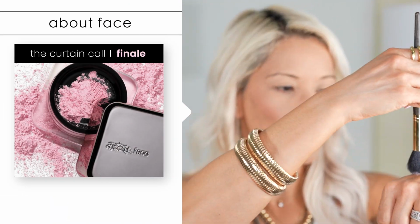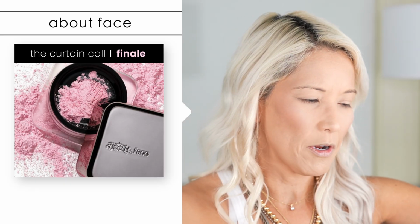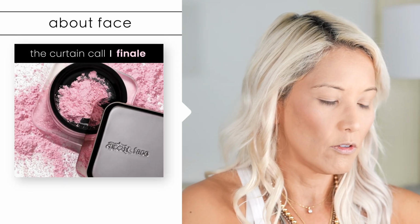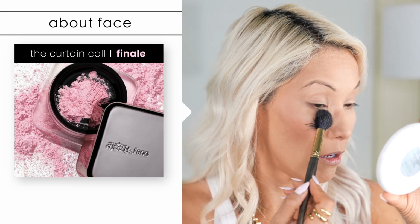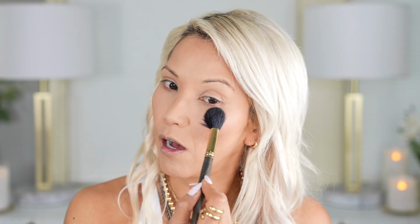Let's try this. I'm gonna dip this Smith brush in here like that. Okay, I'm gonna take that on the back of my hand. Oh my gosh, it's very dusty. I'm not a big loose powder fan either, so that could be it too. Let's see if that is better. Okay, I like the dusting effect better than I did the puff. That was much better, much better.